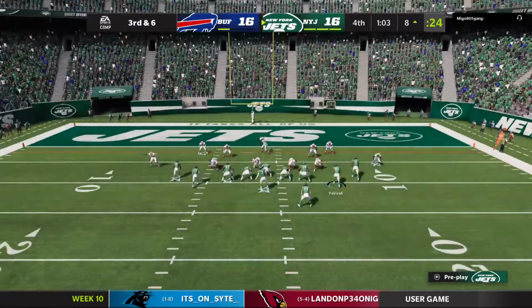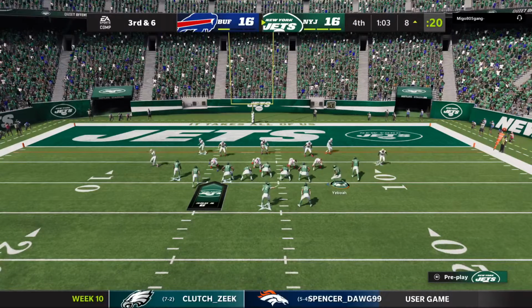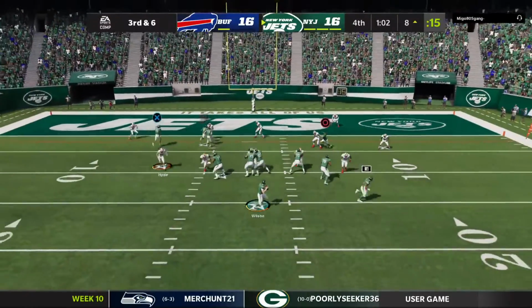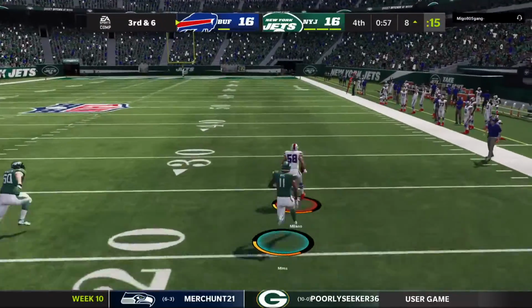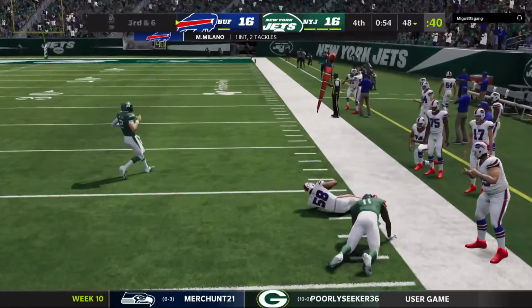So it's 3rd and 6, and this will be the 8th play of the drive. Here's Wilson. And this is going to be intercepted. Picked off inside the 5. And he'll bring it all the way back just a yard.